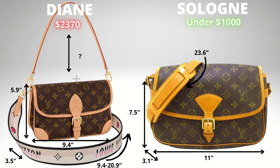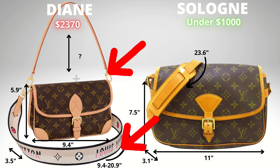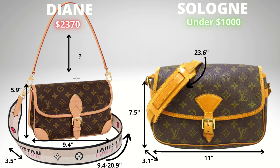Here are the dimensions, but to summarize, both bags are monogram canvas with vachetta and a buckle at the front. The Diane has a magnetic buckle, whereas the Salone has a real buckle. The Diane has 2 detachable but not adjustable straps versus the Salone, which does not have a detachable strap, but the crossbody strap does come with a shoulder pad. The Salone is a bit bigger overall.